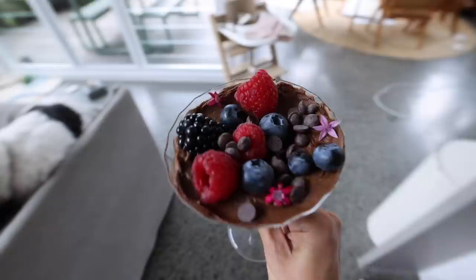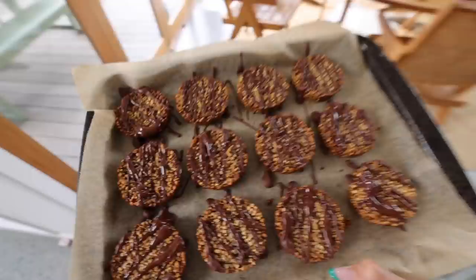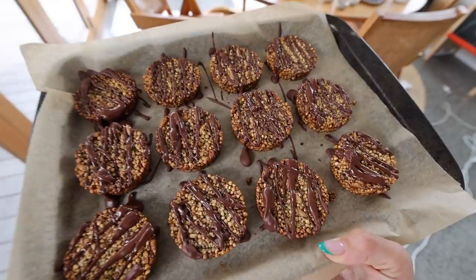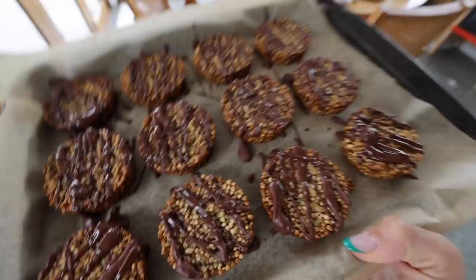This is an avocado mousse, which looks so delicious in this glass. And then this is the muesli bar cup things that I don't really know the name for yet, but we've made them nut free and gluten free, so they should hopefully be school lunchbox friendly, and they are so delicious. And this is the chaos of the workspace at the moment.